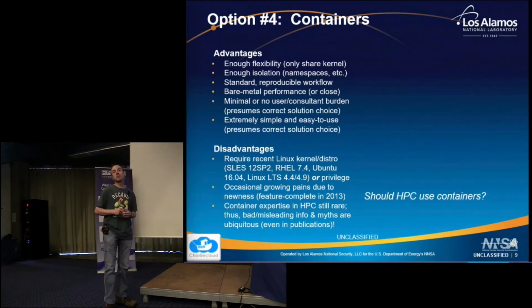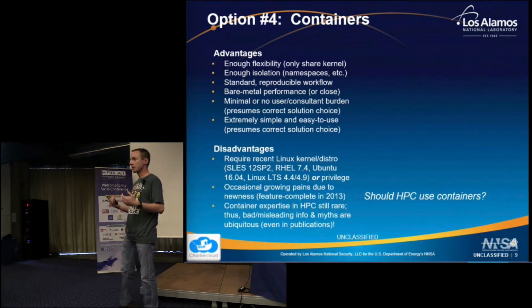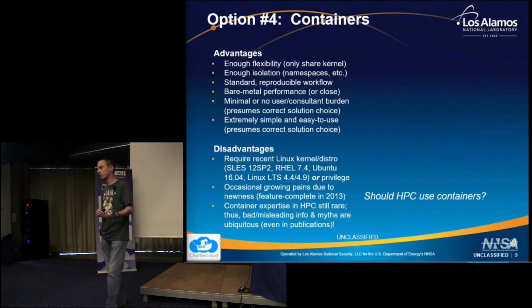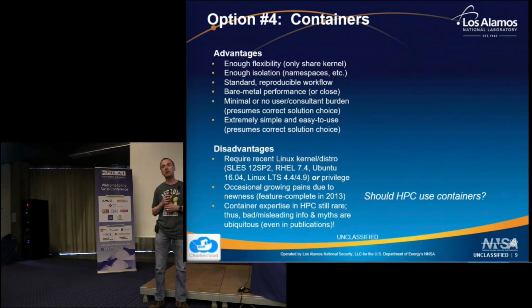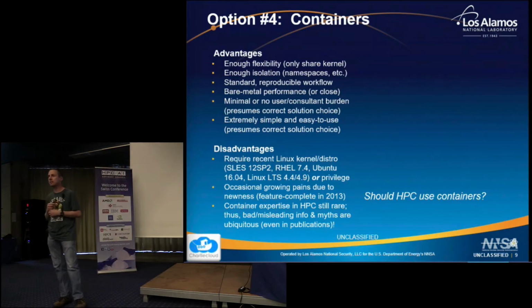So option number 4 is something that you've already heard quite a bit about this week, but hopefully I'll be able to provide some new information. Containers. Containers, in our opinion, strike the correct balance between the needs of performance, access to hardware, etc., and allowing users to specify the environment that they want their applications to run in. Obviously, there are some implications for security, and we need to understand those. And when it comes to containers, security is an area where there's been a lot of misinformation, a lot of misunderstandings, a lot of confusion. So I want to try and clarify some of that.